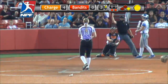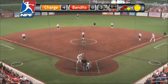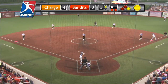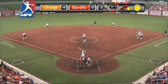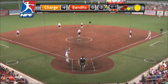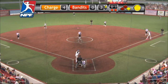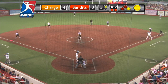So here's Mikey Kenny, who blasted that 3-run home run off of Gascoigne to give the Charge a little bit of breathing room in this one. Cherry's got good speed over at first base. The Charge on the season as a team has stolen 26 bases in 37 attempts. So they've done a pretty good job in that category.